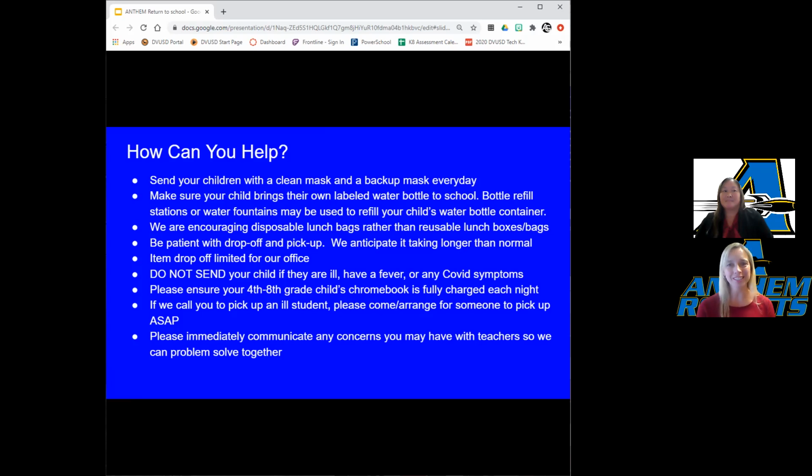It's just a little bit easier to contain the spread of COVID if they can just toss their lunch bag right into the trash. We're asking for your patience and grace with parent drop-off and pickup. We're anticipating it taking a little bit longer at first, but have no doubt we'll get the hang of it, everyone will catch on, and it'll be quite efficient.